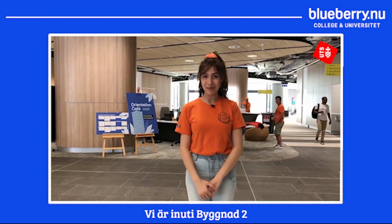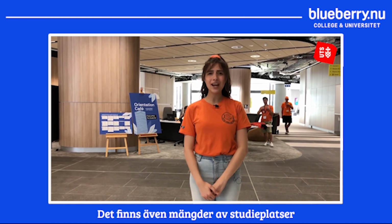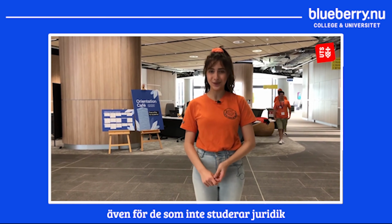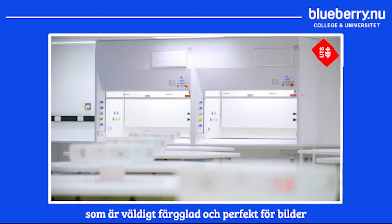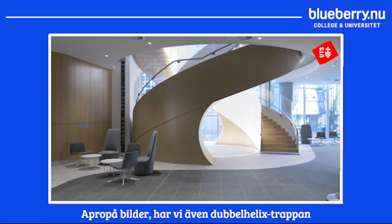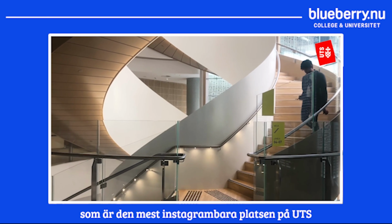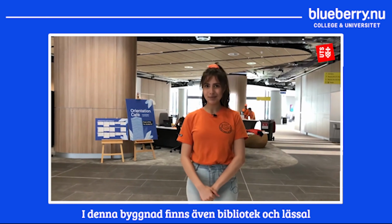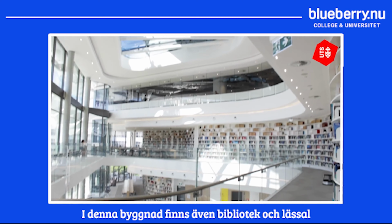We are inside of building 2, so this is the building where the faculty of law is. We also have heaps of places available in which you can study even if you don't do law. We have the amazing and the big Hype Super Lab, which is really colourful, so you can take all the pictures that you want. Speaking of pictures, we also have the double helix staircase, which is considered the most Instagrammable spot at UTS. So in this building as well, you may also find the UTS library and the reading room.